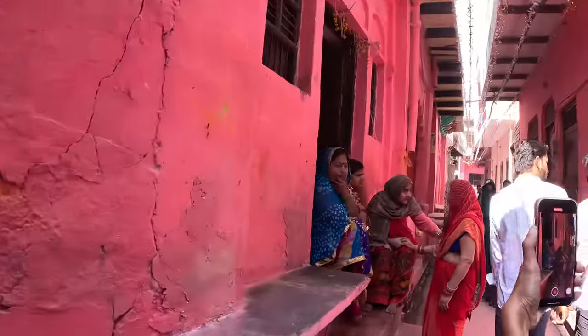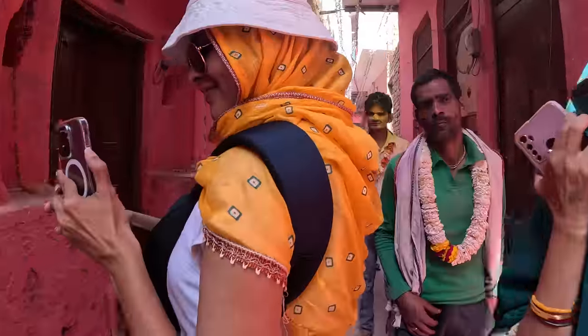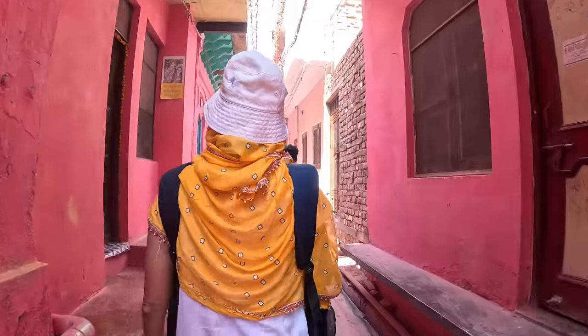Check out the view on the left of the women. Wow. Oh my god. Traditional. This is beautiful, guys. Look how the women look like. This is stunning. Hello. Wow. Oh, sorry. People here look so stunning. It's insane. Well, I look like this, but I'm sorry, guys.